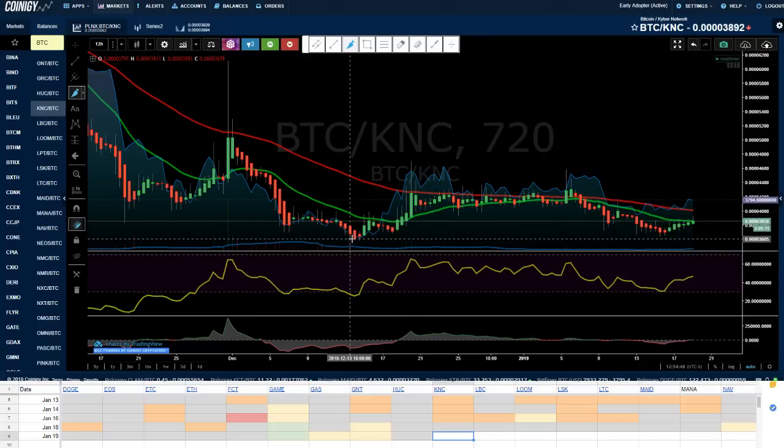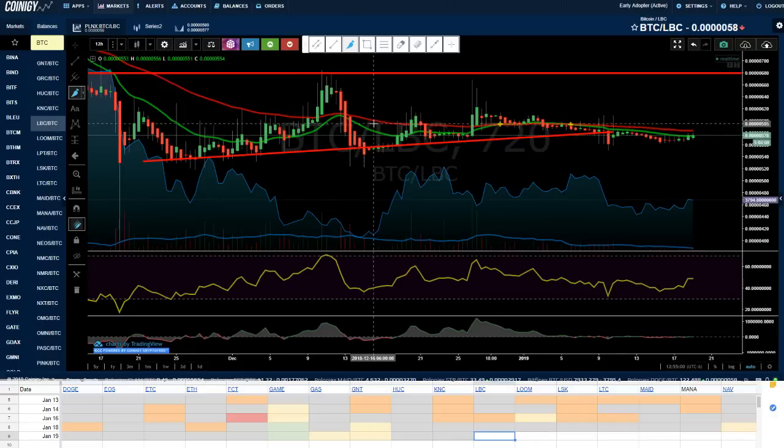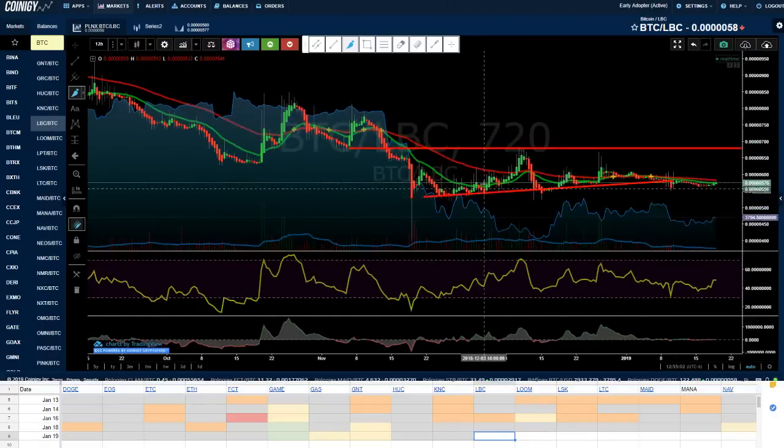This is some of my newer things, 1, 2, 3. It's not setting up yet, so this is close but still neutral. It's not near fail now anymore. Library credits, we can take a quick look at this one. I'm not expecting much, but it's laying sideways, and I'll call it neutral. It's not looking like a near fail. It's not looking like a sell right now. It's just hanging out in the middle.